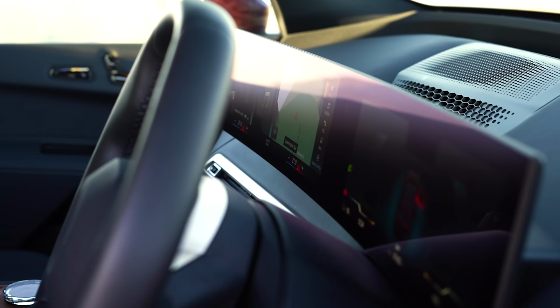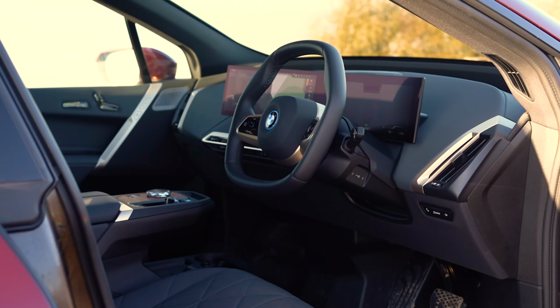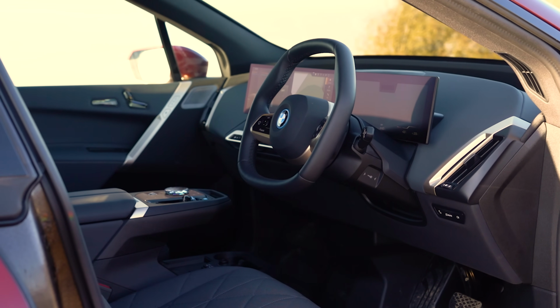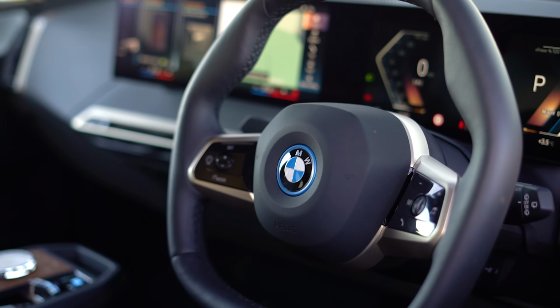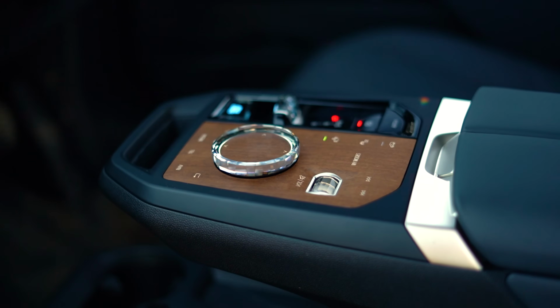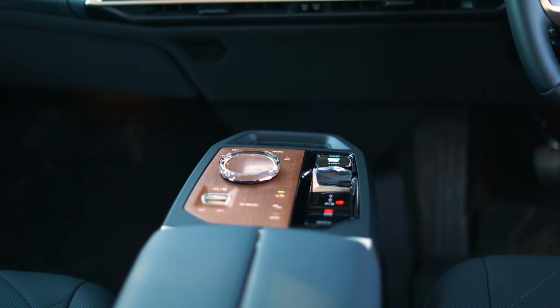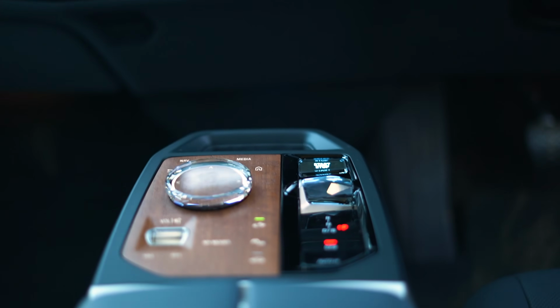It's a bit less chintzy than the Merc, isn't it? Yeah, I think that's fair, mate. It's also, this is what you get. This screen, the passenger doesn't get a screen of their own. It's a bit driver-centric, which is quite BMW-y. I'm quite pleased I still get the latest iDrive. It's got a controller, so as well as that being a touchscreen, I've got a controller, which is good. I think it's got a head-up display.